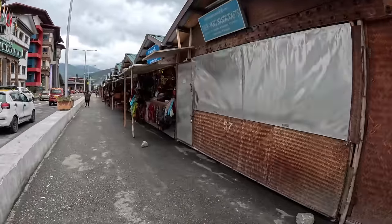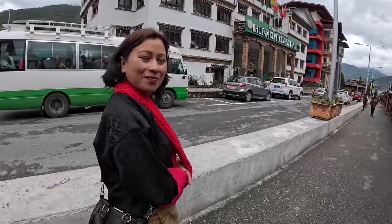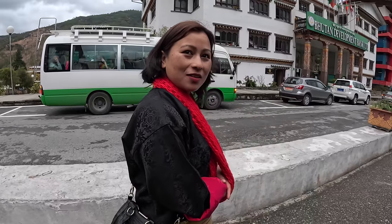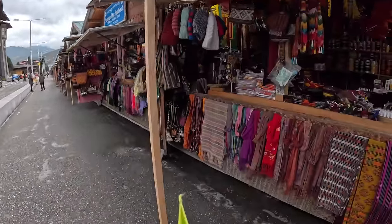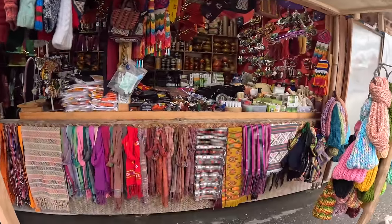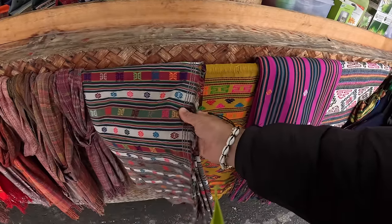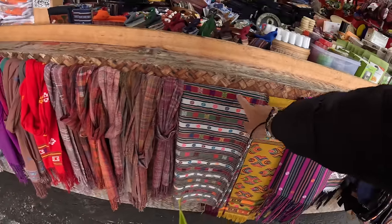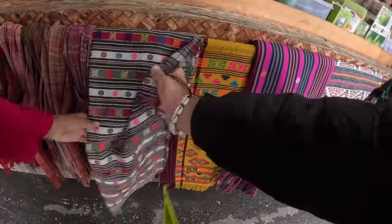Maybe somewhere here, possibly. You know, when I'm shopping, before products, I look at the seller. If they are welcoming, I love to shop with them. But no seller here. Maybe when washroom break. Wow, this is so beautiful. But I'm sure this is silk, it's gonna be very expensive too, right? I think it is silk.